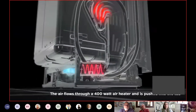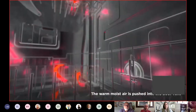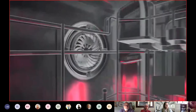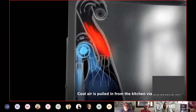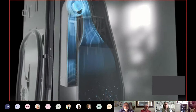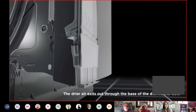So the air traveling up the side of the unit directly through that port there where it's dispersed. And then we have another fan towards the top that pulls the air through, removes moisture basically with cold air, and then it's vented out. It's a truly unique system. And it does an absolute, like I said, an absolute fabulous job.